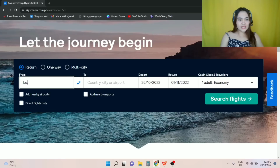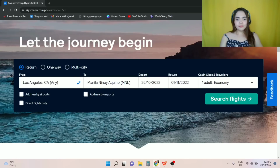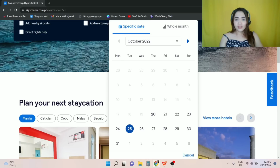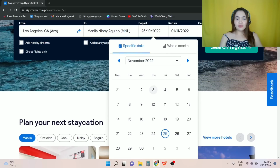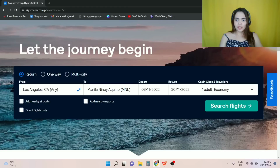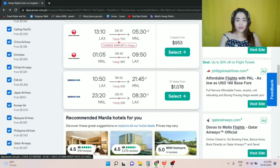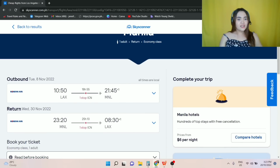So let's start with, let's say you're coming from Los Angeles and going home to Manila. You're leaving. It's too late now to book for October. Let's just book for November. So let's say you leave on November 8th and then stay in the Philippines for the rest of the month. So November 30. Let's see. Korean Air at $1,078.